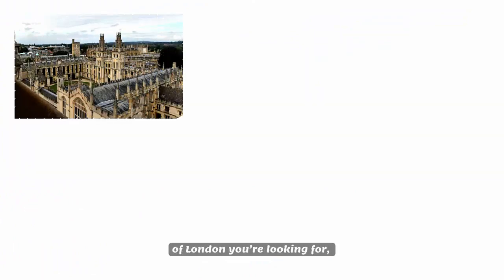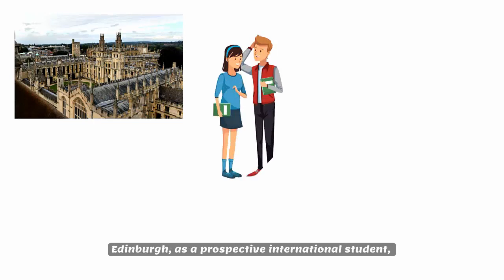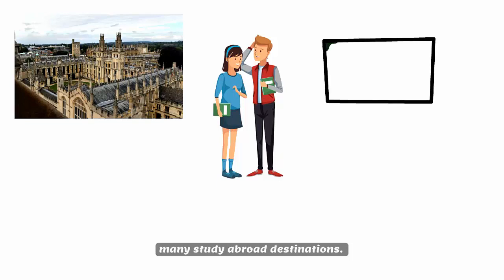The country is also the second largest recipient of international students in the world, receiving over 500,000 international students in 2018. Oxford University in the UK is also one of the oldest in the world, founded in 1096. Whether it's the fast-paced lifestyle of London you're looking for, or the more laid-back culture of Edinburgh, as a prospective international student, you are guaranteed to fall in love with one of the United Kingdom's many study abroad destinations.